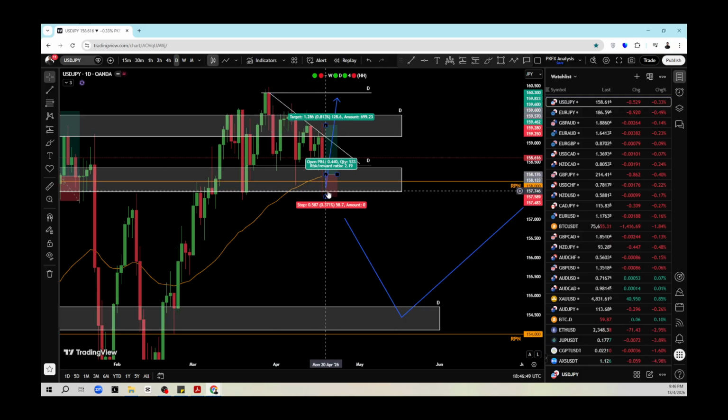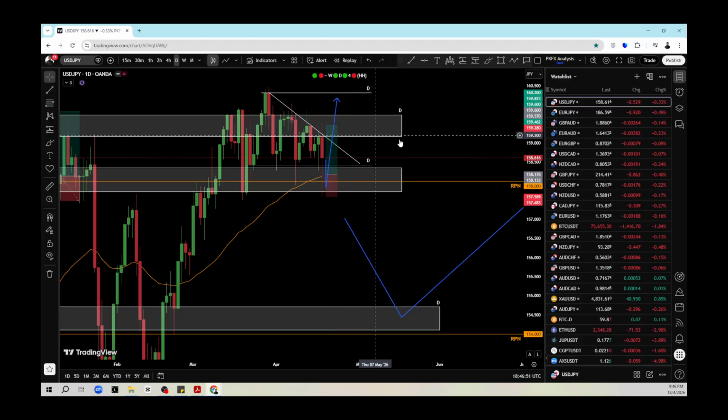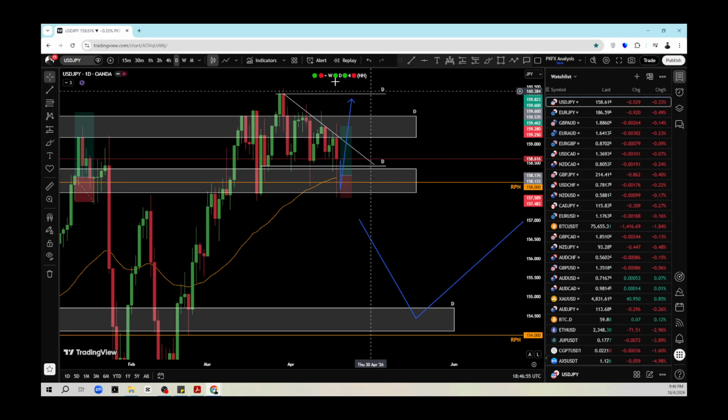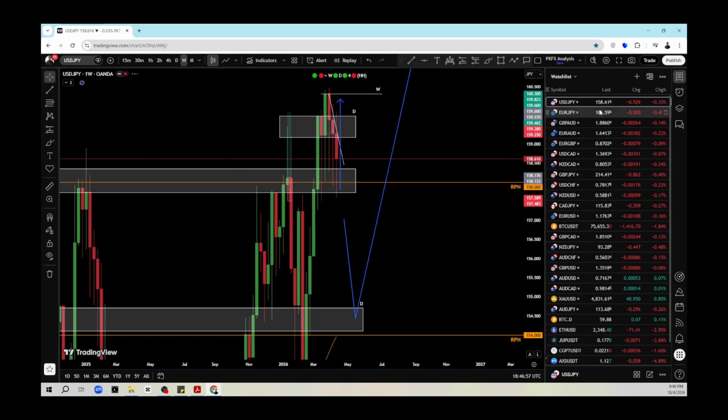And if the market comes back here and rejects and moves upwards, I'm looking for a buy for USDJPY. Now next, I would like to move to EURJPY.